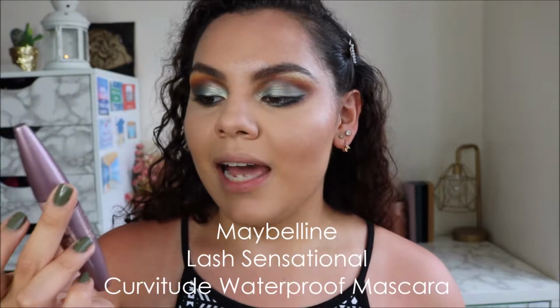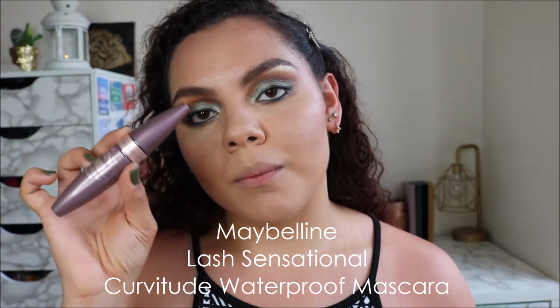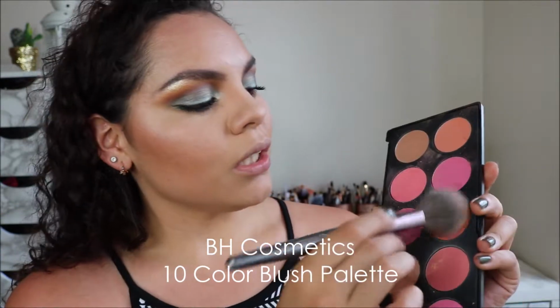I'm really quickly going to curl my lashes and apply some mascara. Lately I've been loving the Lash Sensational Curvitude Waterproof Mascara. So this is what I'm going to use. I do my lower lashes first, that way I don't get a lot of stuff going on my lid with this later. Now for blush, you already know which one I'm going to use, just these two shades like usual.